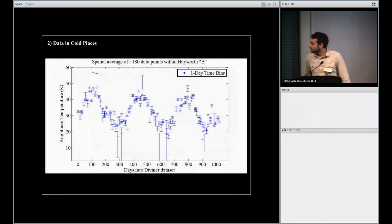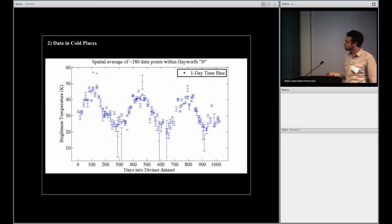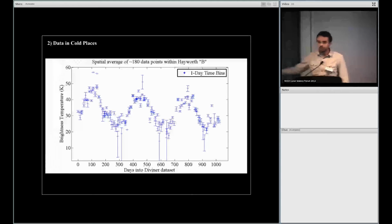All right, so here we see something that David Page showed in his plenary talk the other day. But we can see that we actually get something that looks like reasonable temperature curves. This is 3 years of data, so we see the summer and winter, summer, winter. What I've done here is the error bars are proportional to how many data points you have in your bin. These are 1-day time bins here.